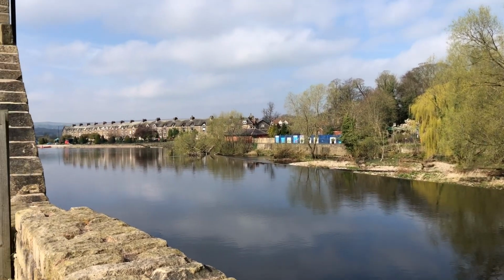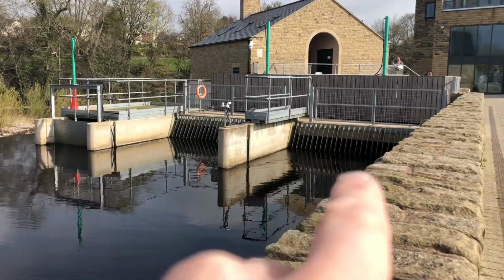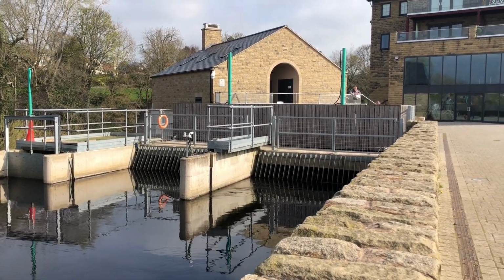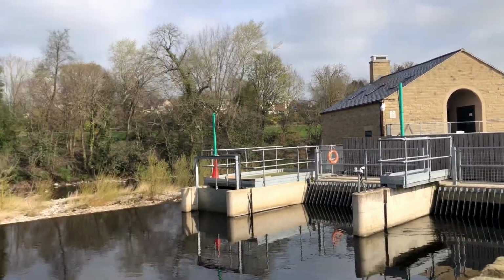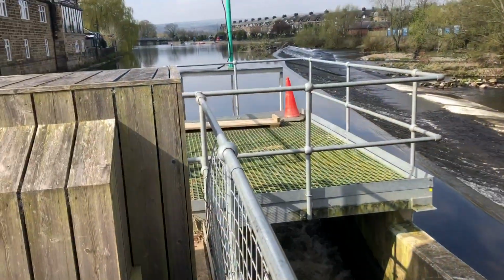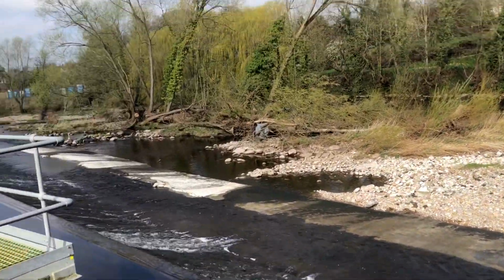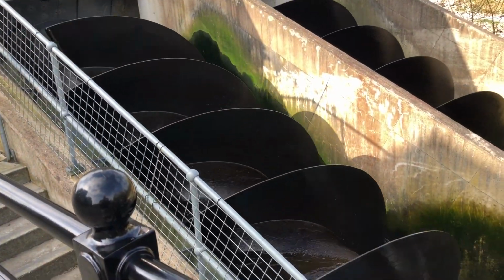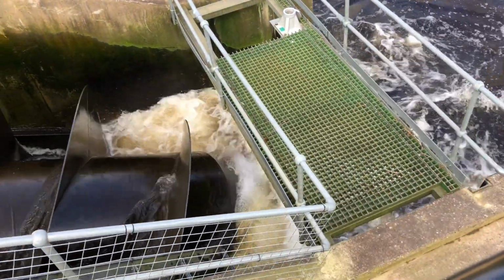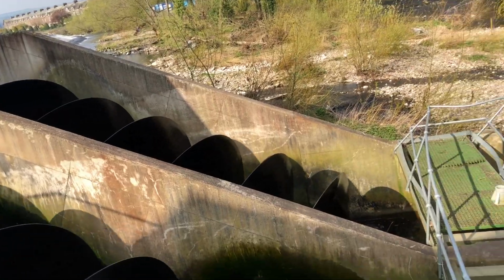So we've just come up to the weir. You see quite a lot of woody debris there, just come down. And this is what flows into this little hydropower plant here. So presumably there used to be a mill area, but they've converted it into flats. So some of the water is running under here and into the hydropower station, and then this is just an overflow chute running down. There's some good force today pushing these along. Yeah, just generating power, the hydropower station.